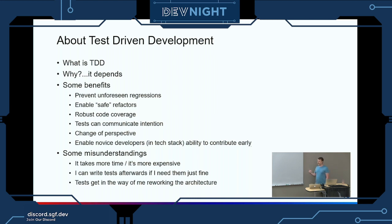Well, the reality is that, like most things in software, it does depend. Sometimes you want to use it to help make a better architecture or to see different architectural patterns before you run into them. You may want to do something as simple as prevent regressions. Maybe you're building something that can't fail. Think of the space program sending things out in space: if their calculations are wrong, somebody might die. They may want to use something like test-driven development to develop their code.